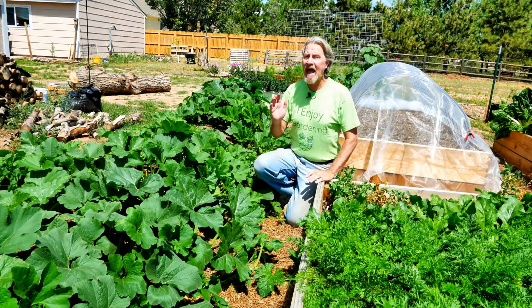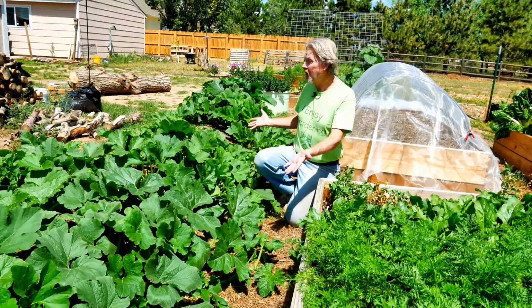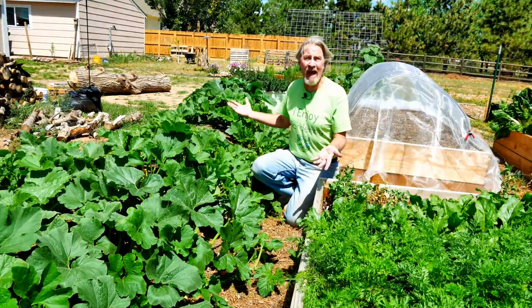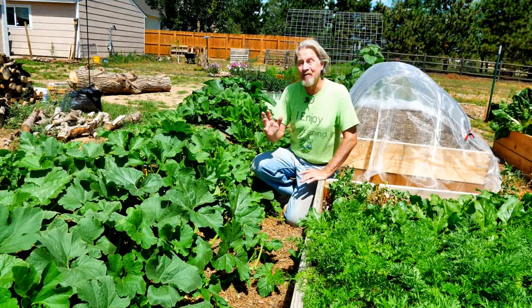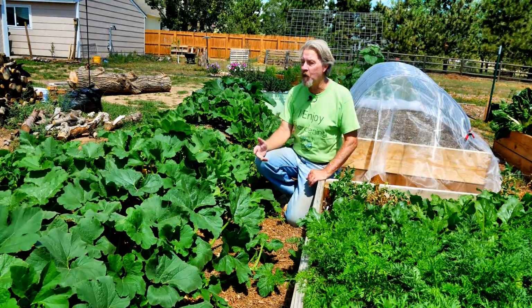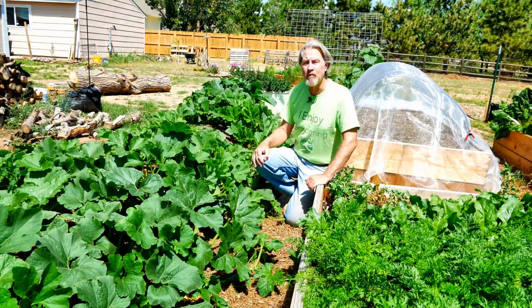Now, I don't grow everything vertically, though I could. I like the look of a sprawling pumpkin patch. So in my hugelkultur bed, I'm letting the pumpkins go wild because I really enjoy when my grandkids come over and they can reach down and pick a nice big round pumpkin.